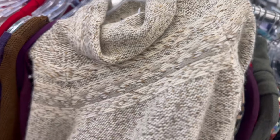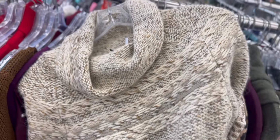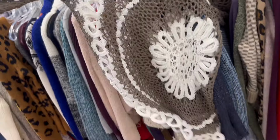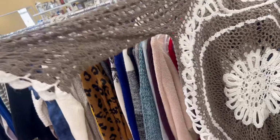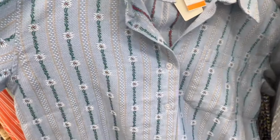This one, I don't really know why I looked at that one. Maybe it was just cute, I guess. And then I found this one, which was really good quality, and I've been finding a lot of Gap brands at the thrift store lately, and I love that brand too. This one, oh, she had to go into the cart immediately. Look at the detailing on that. It is giving mermaid core.